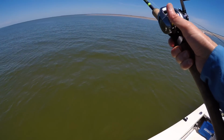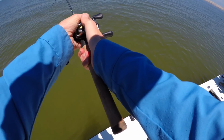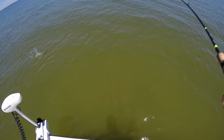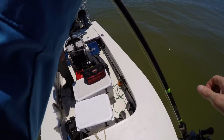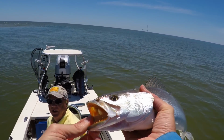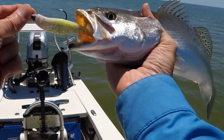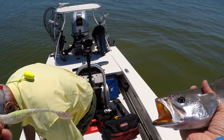Wow, he's taking drag. Oh yeah, nice trout. Beautiful. This is a K Wiggler on a jig, 1/8 ounce jig. Oh, well then you're gonna make me want to throw up. There we go. So, okay, first trout on a jig.